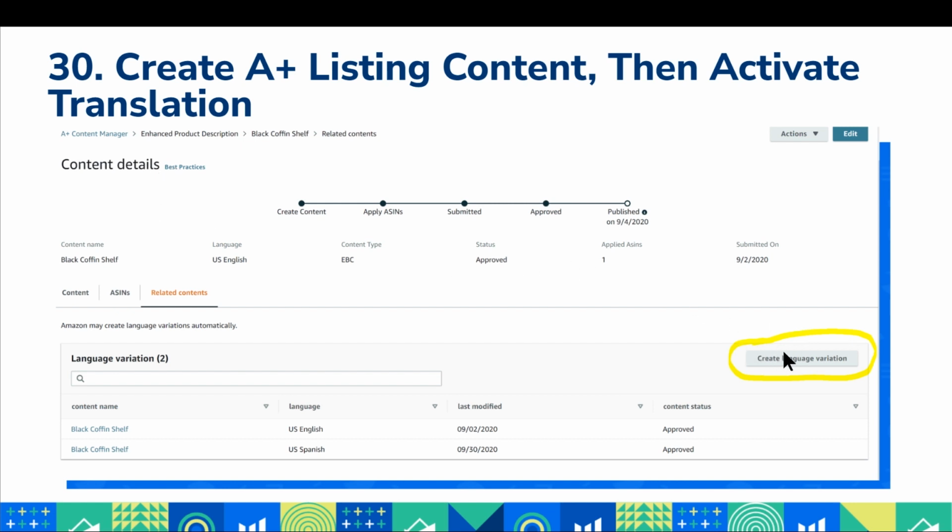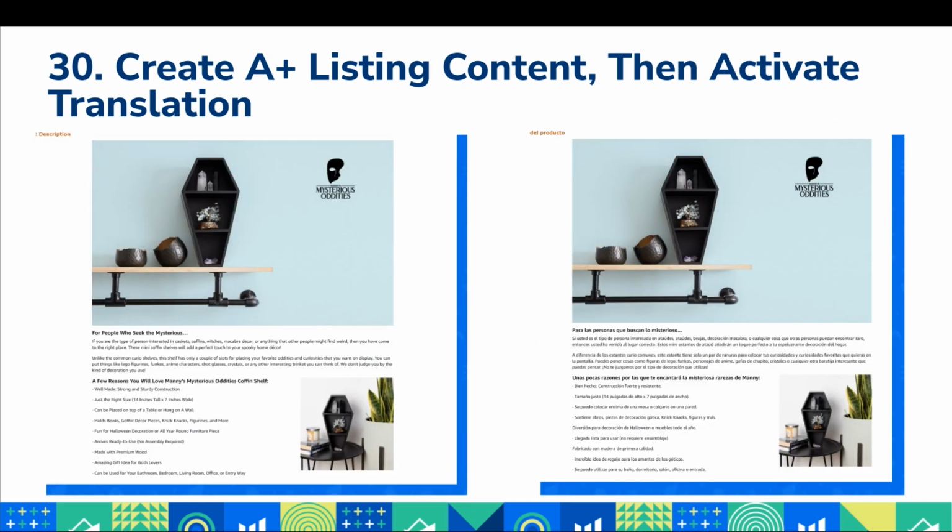a button that says create language variation. In America, the language variations would be Spanish and Hebrew, I believe. And this is important, because what happens if you don't have this? All right, well, let me just show you what happens if you do have it.